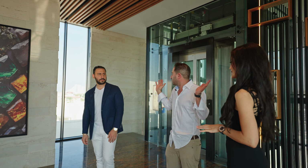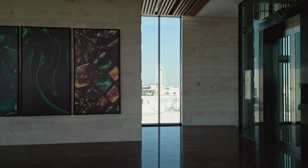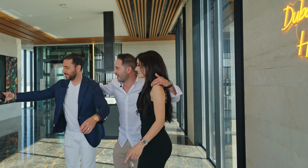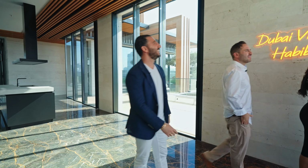By the way, we're not even noticing one of the most beautiful things to look at in all of Dubai on the side. Yeah. I'm sure at night that's got a glow and really looks stunning. Yes. Hold on, here we go. We got to do a selfie, all of us. Get in. Let's do it. Here we go. Dubai. Dubai vibes. Habibi. Dubai. I love that. Wow.